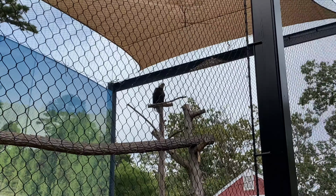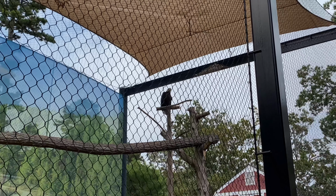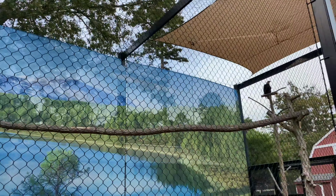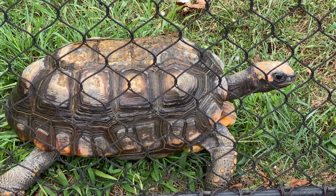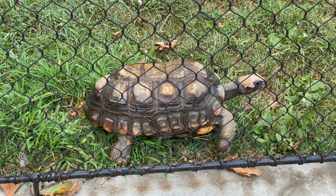We have an American bald eagle over there. He's not bald. Why do they keep calling him bald? It was cool. He's just flying back and forth from here all the way back over. He's enjoying the cool air right now. It's getting chilly out. And we got this big tortoise. Look how big he is. Woo! He's in the same enclosure as the bald eagle. He won't attack him, so he's good.